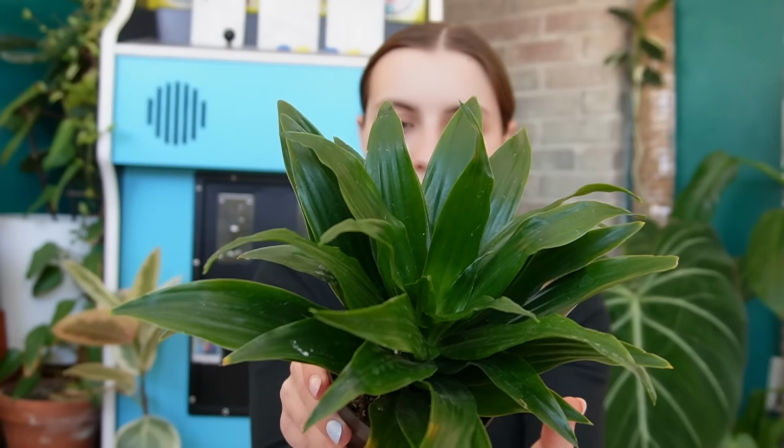In my experience, Dracaenas are also pretty drought tolerant, which is very important for me because I tend to underwater my plants. But something to keep in mind is that a lot of people say that Dracaenas are spider mite magnets. I haven't experienced that myself. I've had plenty of spider mites in my home, but just not on my Dracaenas. But it's definitely something to keep an eye out for if you do decide to add one of these plants to your collection.